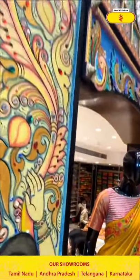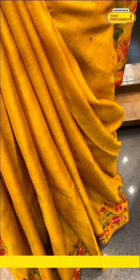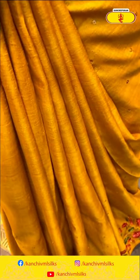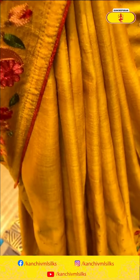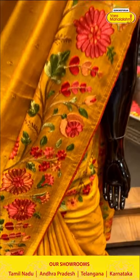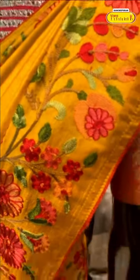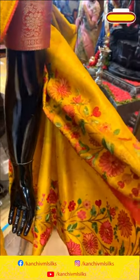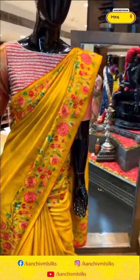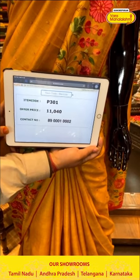Now let's see the next mannequin, which is in mustard color. Where the body has sequins puttis. Border has floral jal in thread work. Pallu has florals and leaf jal in thread. With a self blouse. To buy the saree, take a screenshot along with the item code, that is P301. Weaver's price is 11,040 rupees. You need to send a screenshot on 89001002.